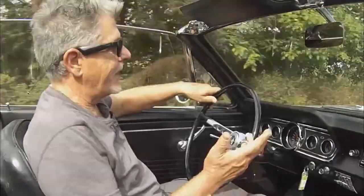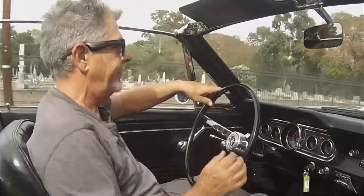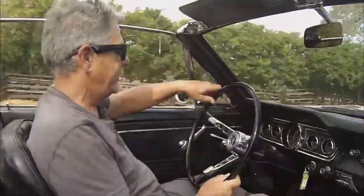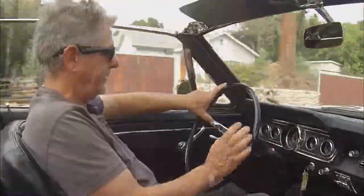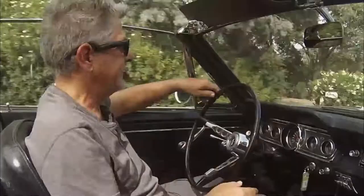This Mustang gets down the road great. Everything in it works, even the lighter. We got the radio, the wipers, the heater fan, all of the gauges, blinkers, horn. That's funny, when you push it on that side, it doesn't, but here and there it does. Just super, super functional, easy to drive.